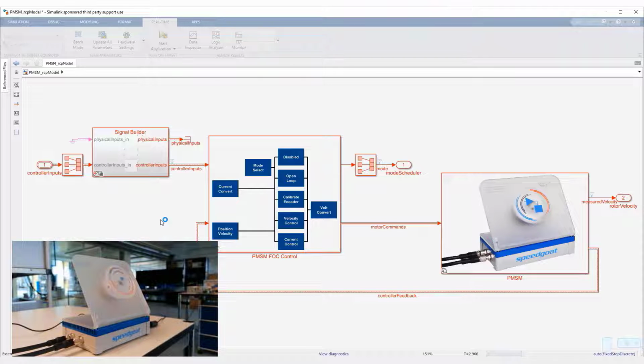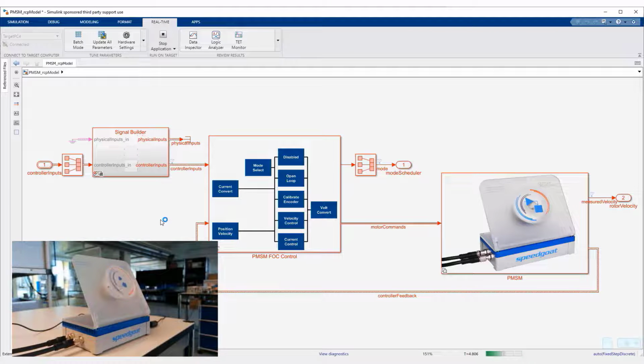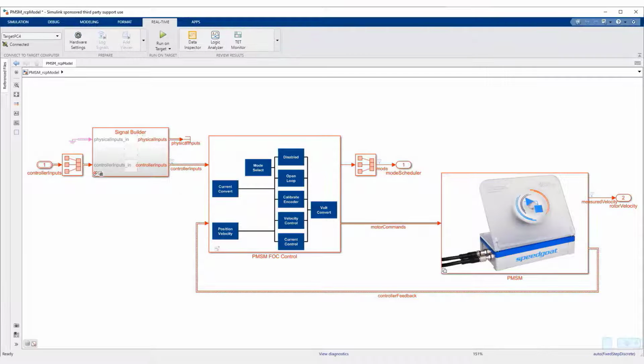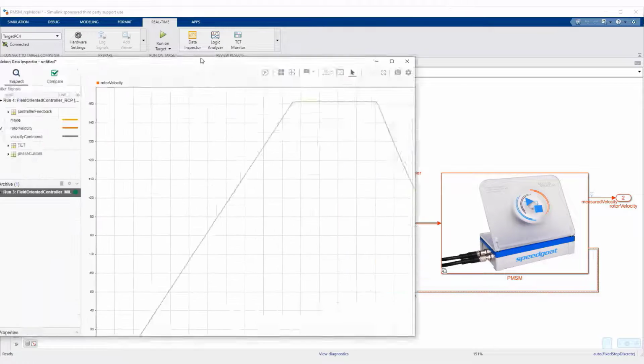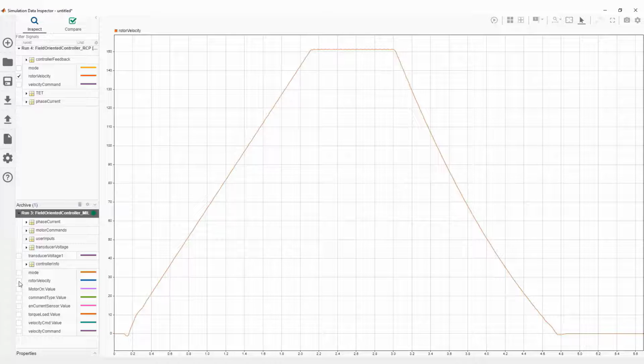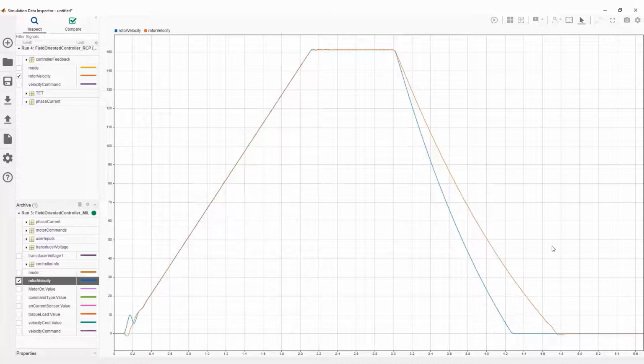We can use the Simulink Data Inspector to easily compare signals from different runs or to compare desktop simulation to the real-time application. The red line in the plot here is the rotor velocity from our real motor experiment, and the blue line is from our desktop simulation model. We can see that the generated signals speed up both the plant model and the real motor to a reference speed, but the coast-down behavior at the end is different, indicating that our parameterization of the motor model can still be improved.